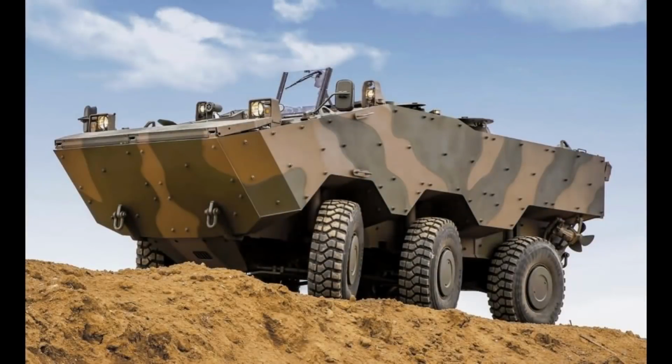The base Guarani, without any additional armor, is said to comply with STANAG 4569 Level 3 against gunfire from all sides. This means that the Guarani is impervious to 7.62 NATO armor-piercing rounds fired from 30 meters at the vehicle. The frontal armor of the base Guarani is said to be impervious to 12.7mm Browning armor-piercing rounds fired from 100 meters, which gives it a STANAG level of 3+.